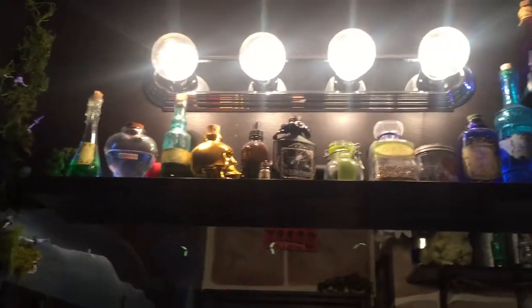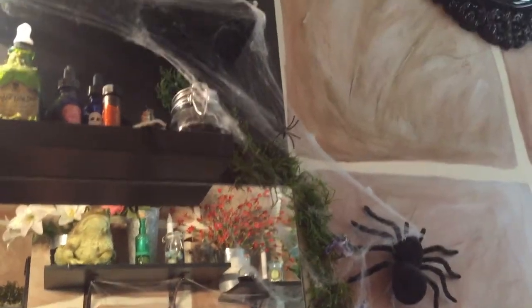I'm stuck somewhere between having a functioning bathroom and a full-on set because I am a set designer. That's what I do. So there's a lot of weird stuff in here that you wouldn't expect to find in a bathroom. Mainly probably the spider webs. It's kind of weird. Well, maybe not mainly, but that's definitely kind of strange. If you haven't seen the other videos, yeah.